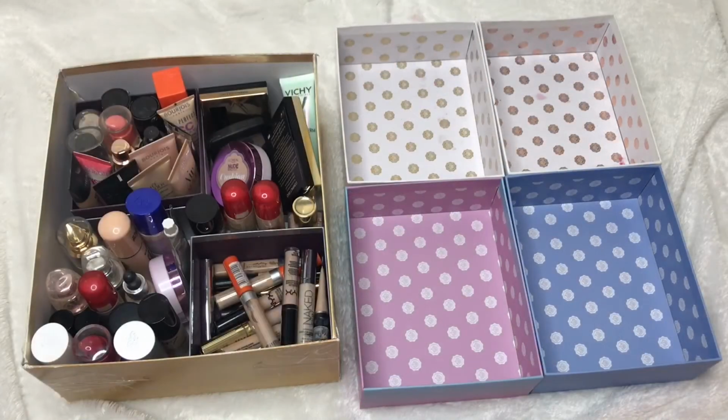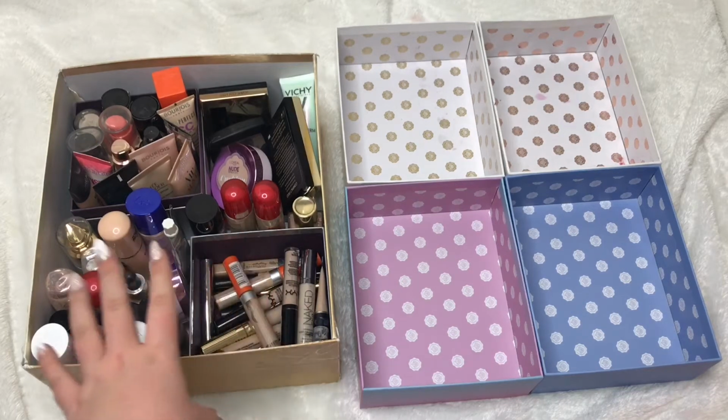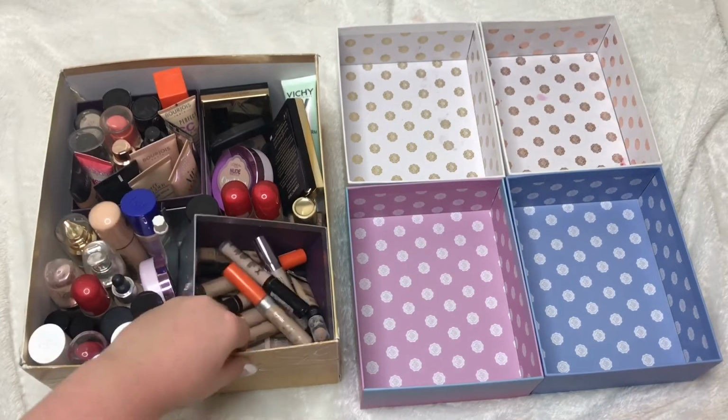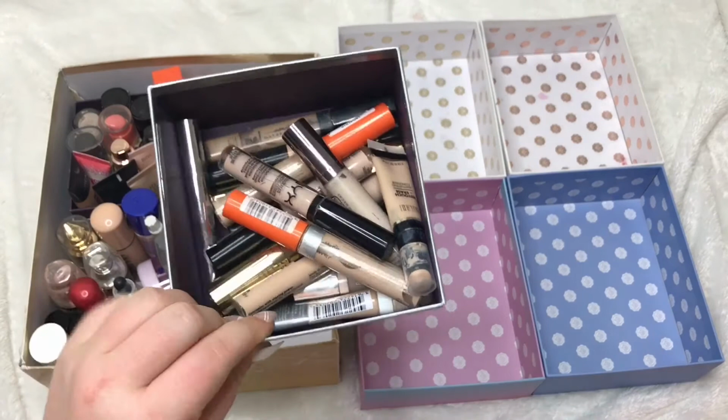So this is the second part of my face collection, and in here I have all my foundations, concealers, powders, BB creams, all that kind of stuff. I am going to start with my concealers. I have them in this little box just because that's what they were in my drawers.